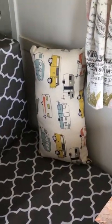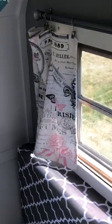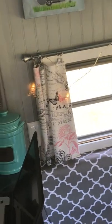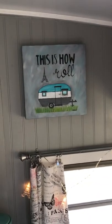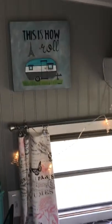My cute little pillow that Barb had gifted to me. And my curtains, those I sewed myself. I got the fabric at I think Joann Fabrics, and it was the last on a bolt, so I took the whole bolt, and I had just enough with a little bit to spare. So you can see my Shannon Winter original that she made for me, proudly displayed in the prominent place.